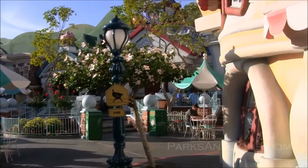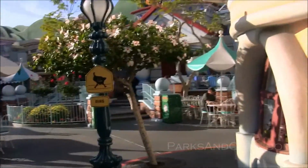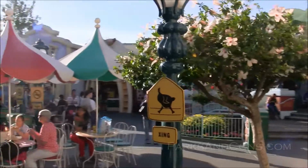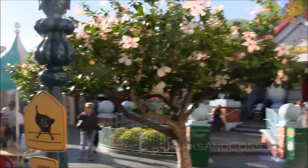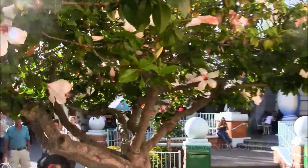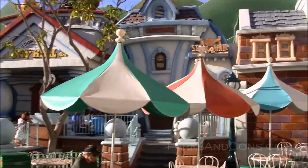The other thing, though, which is kind of contrary to that, is that this part of the park, Toontown, as you can tell right here, this is late afternoon, it really doesn't have anywhere near the type of shading that's great on those hot days. So it's kind of a concrete jungle out here with minimal tree coverage, minimal little tenting areas and umbrellas and things like that. So that can kind of be tough.